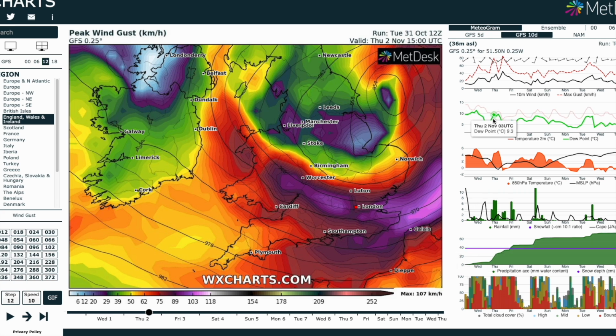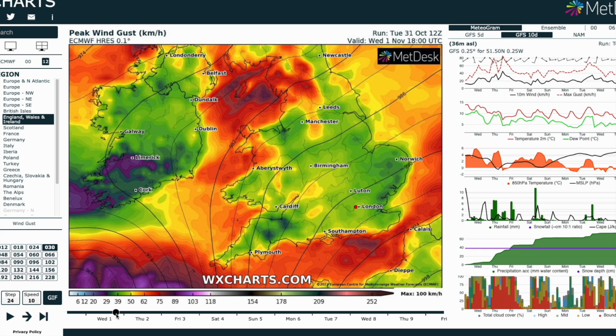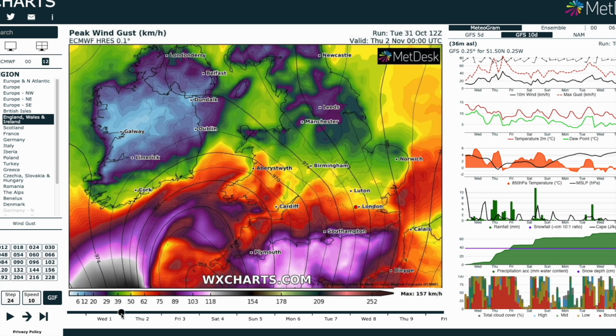Now, finally, this last chart we'll have a look at in today's video, as I don't want this video to go on for too long, is the latest ECMWF. Again, another run we've had a look at in a lot of detail over the last few days and have been following its trends. As we progress through Wednesday evening, you see Storm Ciaran approach from the southwest. Very strong winds across much of southern England here, much along the south coast of 90 miles per hour on its approach. So this is not even the positioning of the low. This is more to do with the initial wind gust on its leading edge.